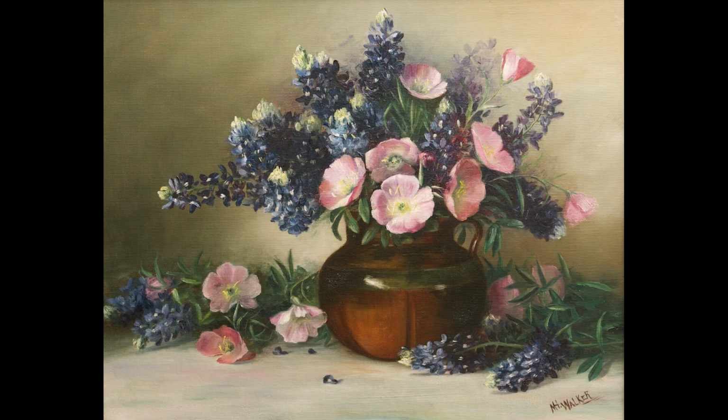One of the most interesting objects in the Neill-Cochran House Museum's collection is the painting that you see behind me, 1901, Bluebonnets and Evening Primrose by a female artist named Maud Walker. Now this painting is beautiful, of course, but it actually has a historical significance that connects us deeply to the story of Texas as well as to the story of the National Society of the Colonial Dames of America in Texas, who are the organization that own and operate this museum and use our site as their headquarters.